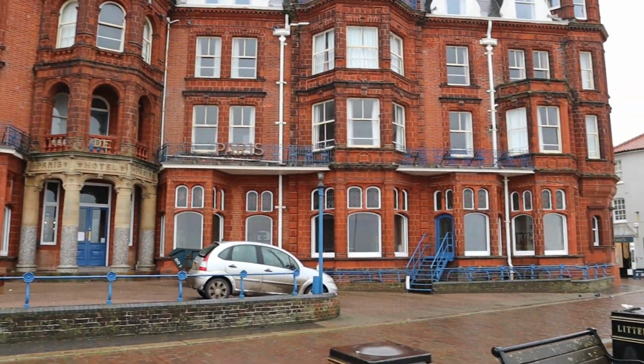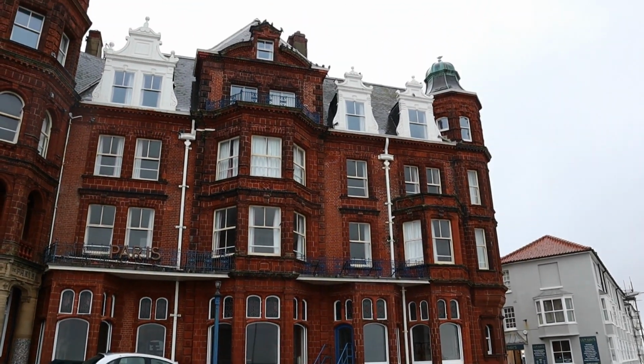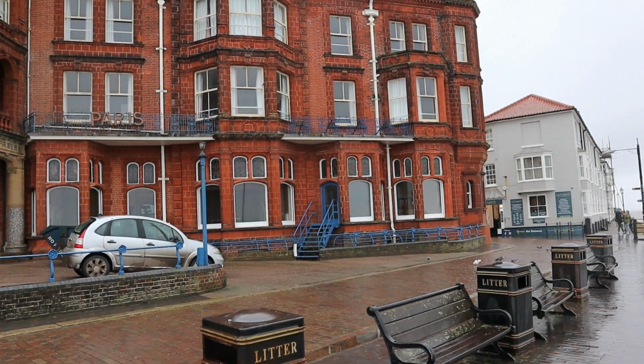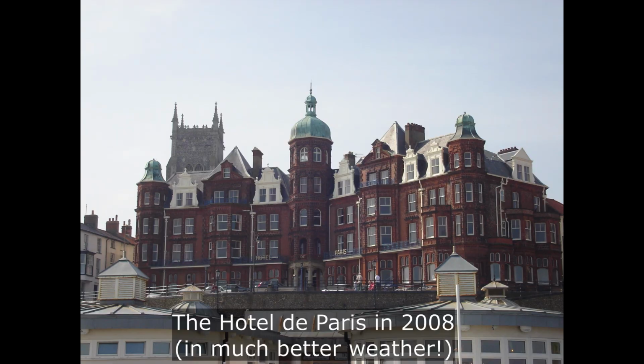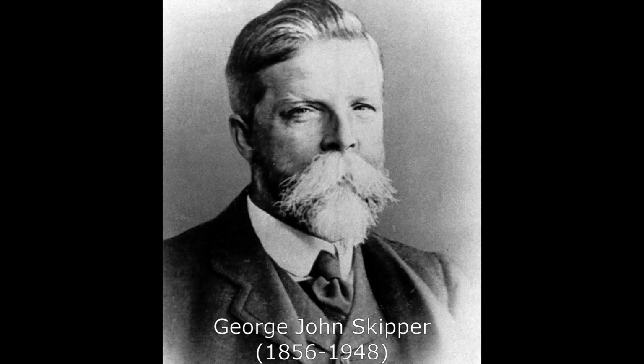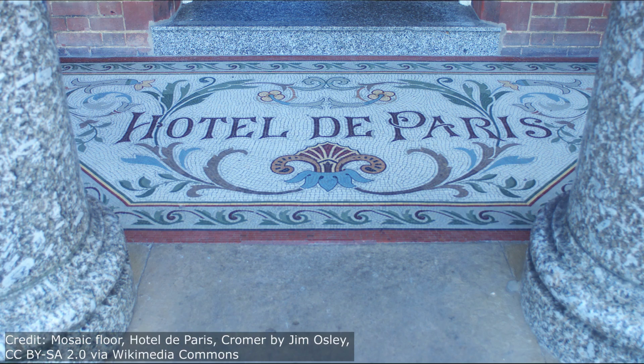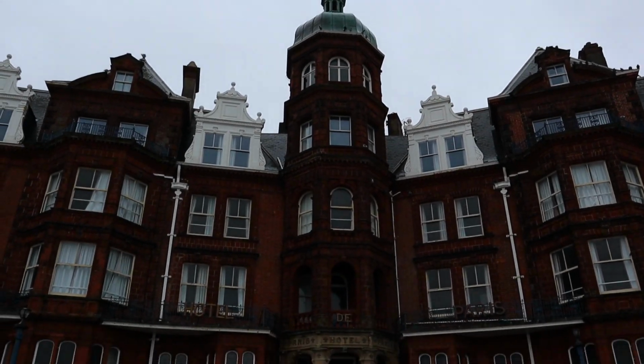of architecture. The original Hotel de Paris was built on this site in 1830 by Pierre Lefrançois. In 1891, the then owner of the hotel, Alex Jarvis, decided to build a new hotel on the site. This is what we see today. The architect George John Skipper incorporated the old building plus the neighbouring properties of Albert House and the Bellevue Hotel into his design, and with all rooms in the hotel being modernised. In 1977, the Hotel de Paris was given Grade 2 listed status and remains in operation as a hotel to this day.